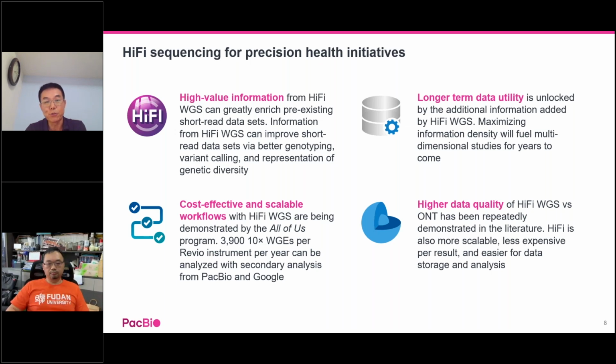And this can be fueled by the secondary analysis from PacBio as well as Google. And obviously, you're capturing high quality data from HiFi whole genome sequencing, as opposed to these other noisy long-read technologies, which all claim to do the same thing, but that's not really true, right? This has been repeatedly demonstrated in the literature, as we have witnessed. HiFi technology is really more scalable, less expensive, and easier to get and handle data. Data storage is also very economical, and this allows more streamlined analysis as well.